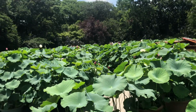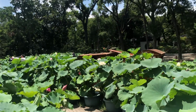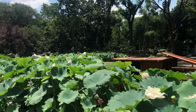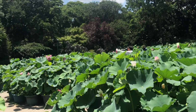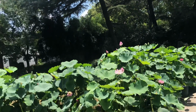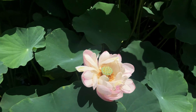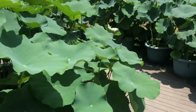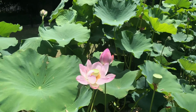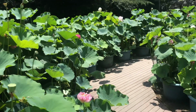So here is the sort of lotus labyrinth. You can walk through them and just enjoy them. Some white ones, light yellow ones, pink, light pink, really good. And we can see lots of photographers are taking advantage of this time because usually June and July in Shanghai is the peak season of lotus.